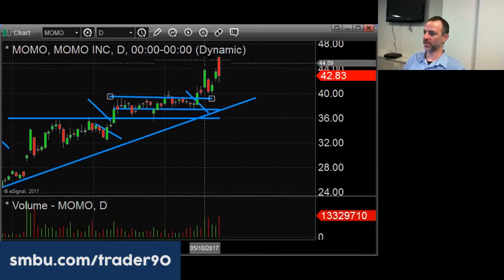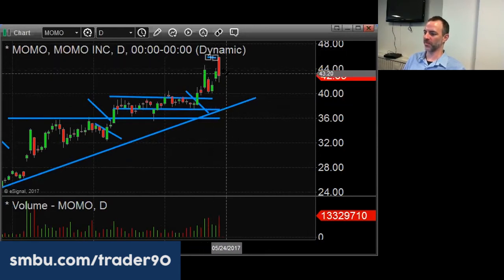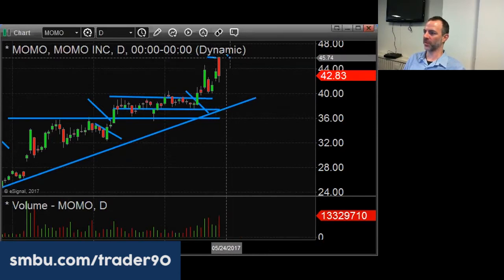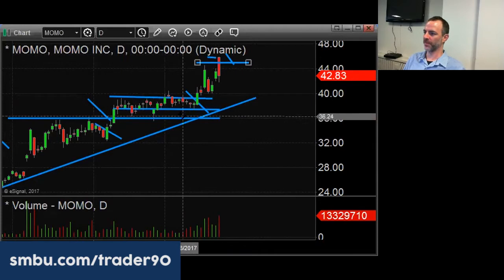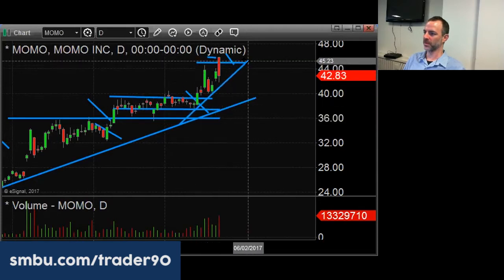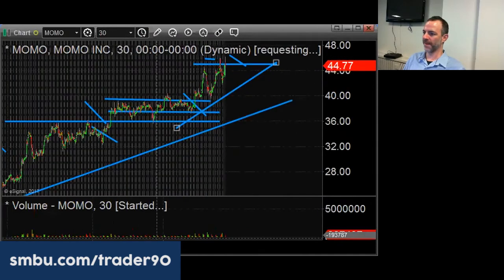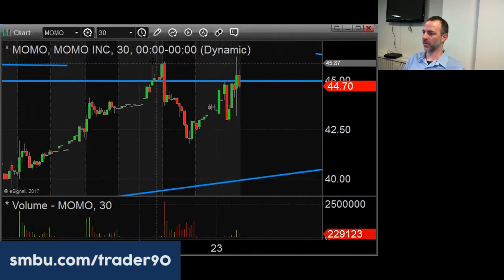It's gapping up this morning. It was bought ahead of earnings, and it gapped up ahead of earnings. It was sold, and then the numbers turned out to be good, although it's come off now from the pre-market from 46 to 44.5. I do wonder if there might be... Let's zoom in. So it was at 46 yesterday morning.